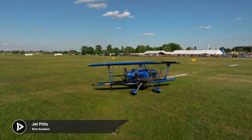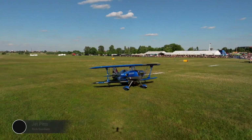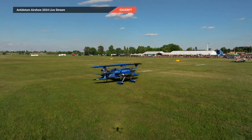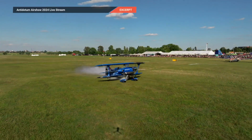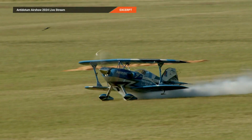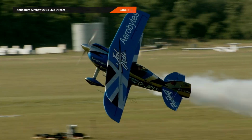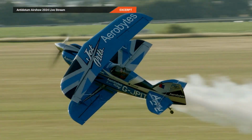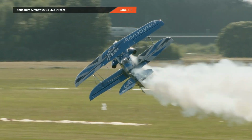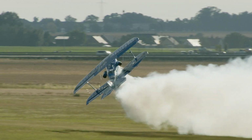So lining up on the runway now, Rich Goodwin in the jet Pitts. This is his first air show in the jet Pitts outside of the UK, but the first of several this season. Indeed, Belgium, France, so far, and I must mention the fantastic atmosphere we have here today. So a nice knife edge pass to start, and shortly up into the vertical, power being applied by the two jets, and we'll let you enjoy the noise thereof.